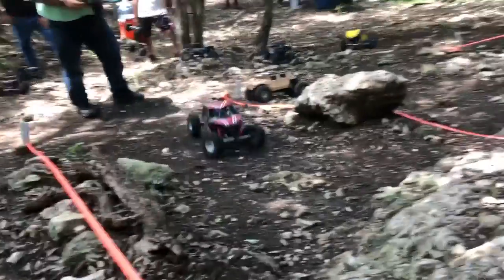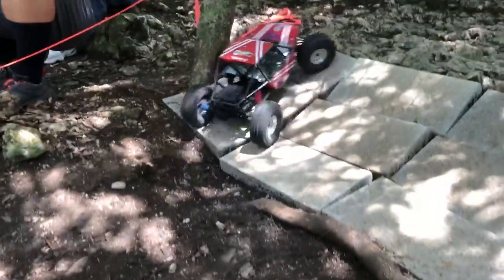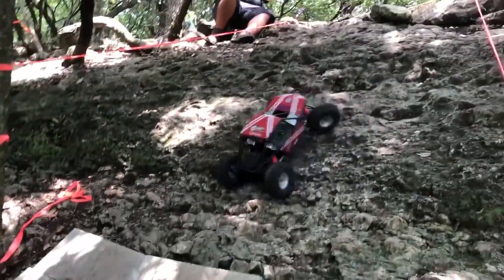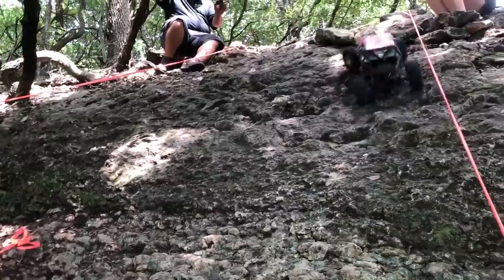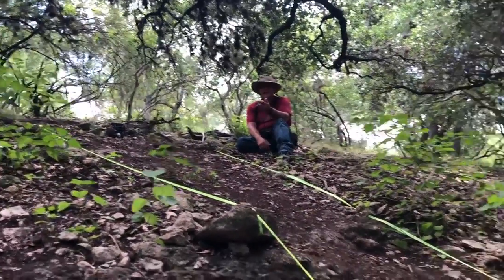So then they decided to have a Texas RC Rock Racing Series over at McAllister Park. They built some hills up there, and we just started racing, and everybody had a blast. And then somehow I became the timekeeper from on top of the hill, and everybody nicknamed me Laser Mike. So it's been pretty cool.